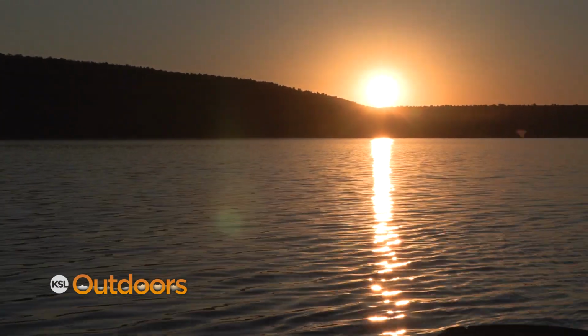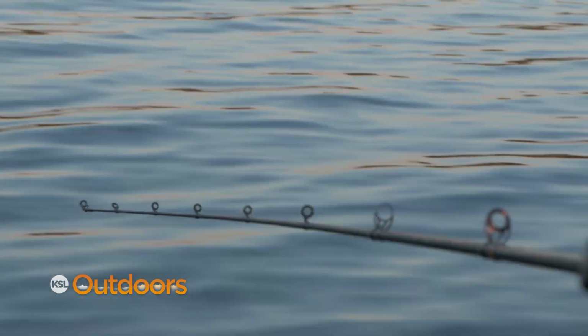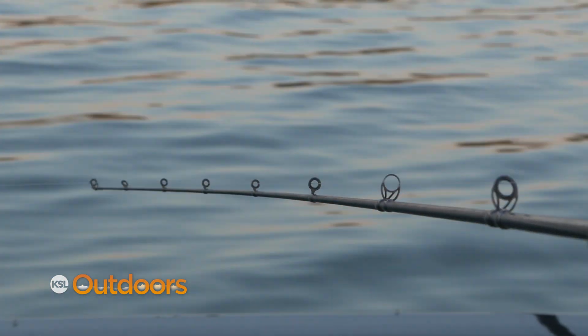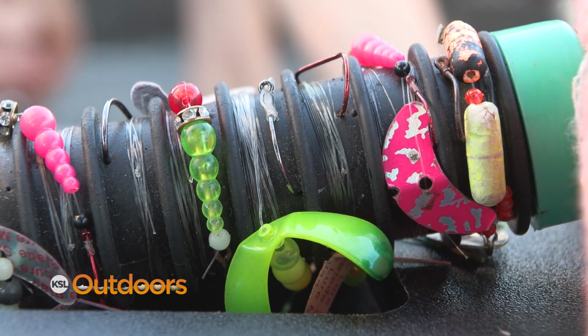With bug hatches, typically your bottom bouncers or a jig and a night crawler become your best friend. We'll start out with a couple of Indiana blades, different colors on each side, and then we'll work our way up and try to adjust our presentation to fine-tune it a little bit.